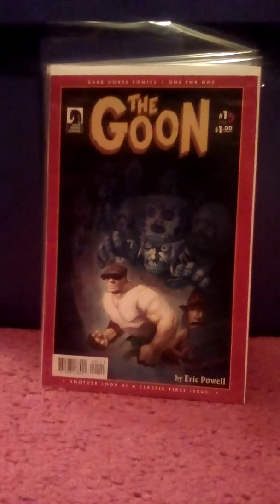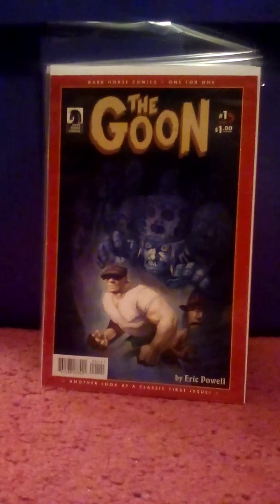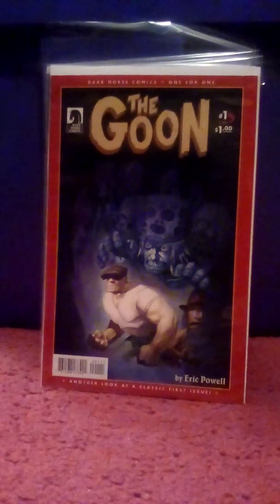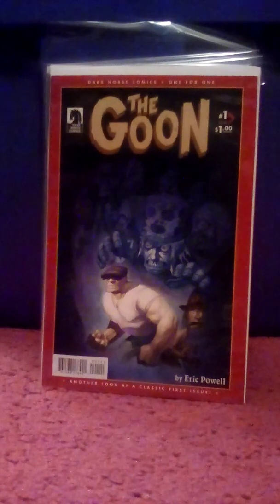Got The Goon, number 1 for $1. This was a reprint of the original number 1, I think more or less to get people into reading The Goon, so I picked it up.